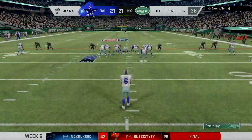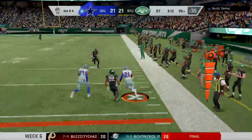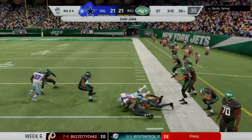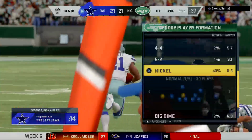The temptation to go for it probably there. Always is. And look at this. It's a fake. Let's go. Come on. Oh, he breaks a tackle, and he's got an alley. And the gamble pays off. They get the first. So they snap it straight to the up man.